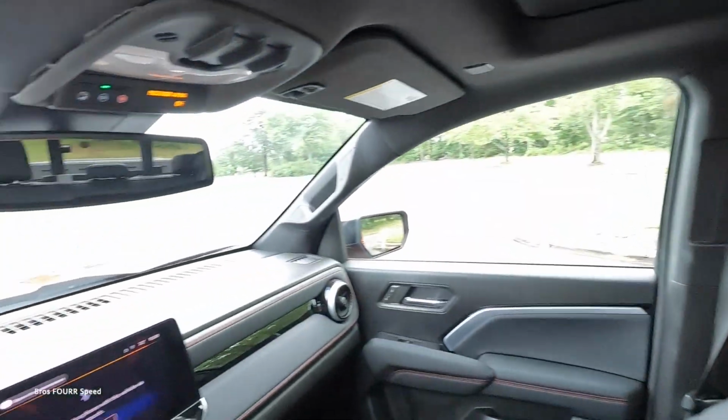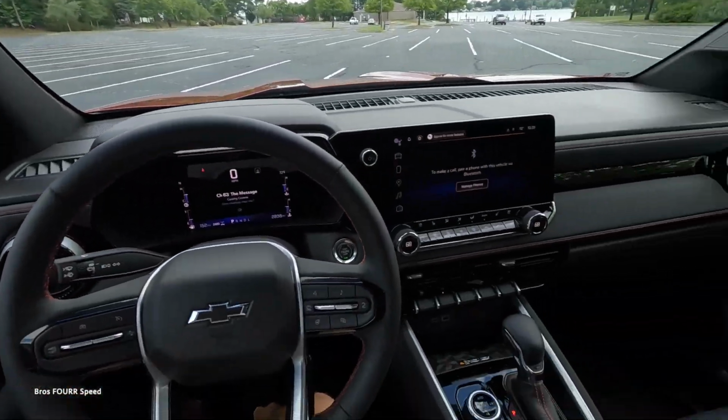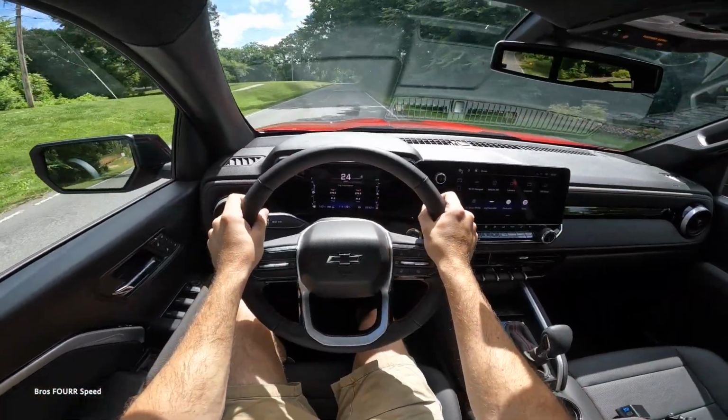And then a look at visibility. Very easy to see in all directions. It's a small truck, but it's very open at the same time. And now from second gear, here we go.